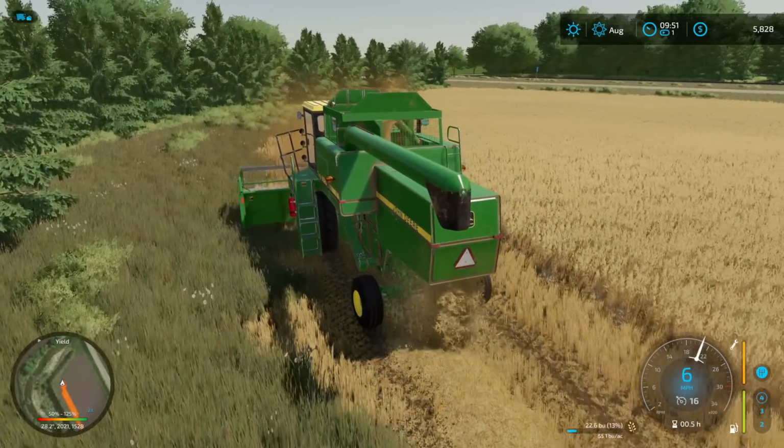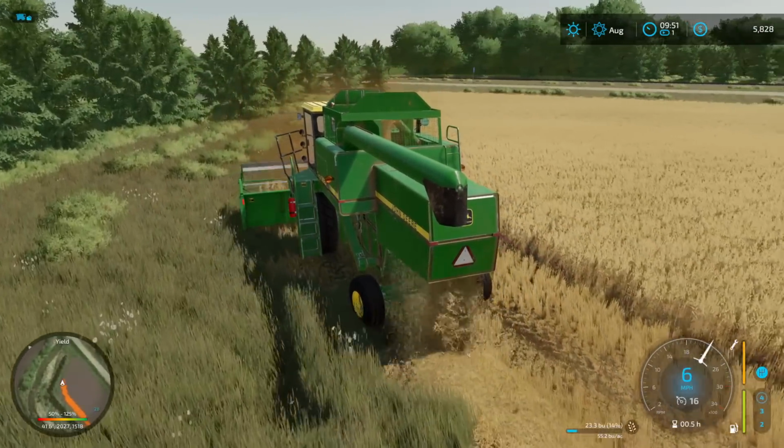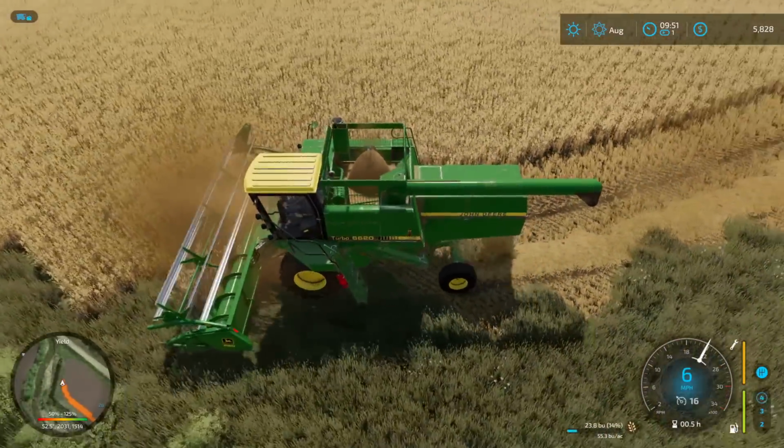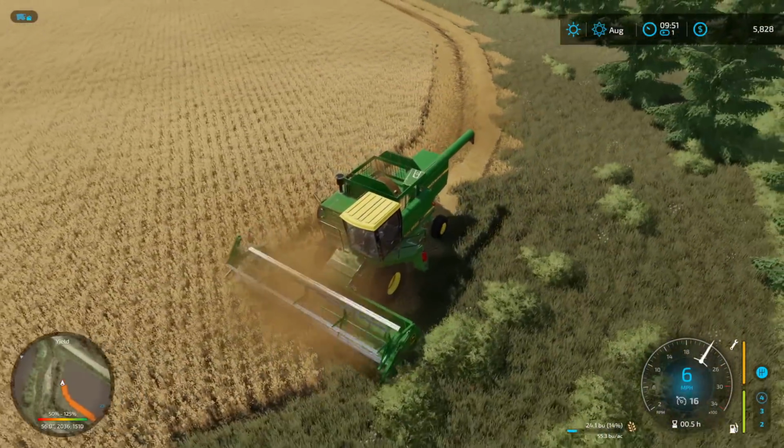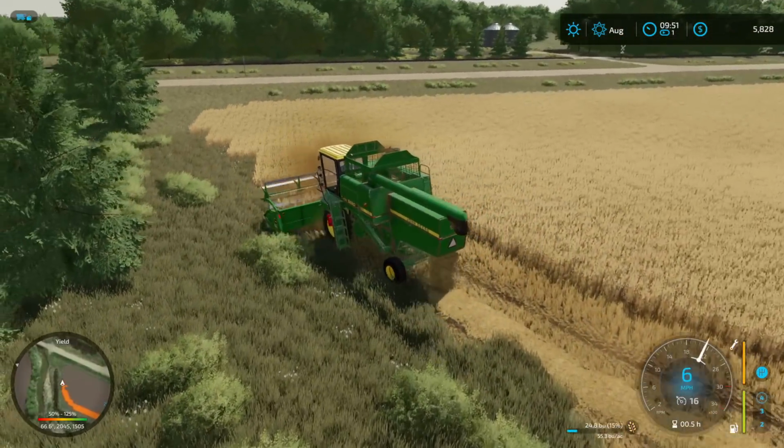I might come in here at some point with a plow or maybe even a strip tiller and try and maybe expand on these fields a little bit. They also seem like they have some very rough edges. It's all right, though. Not too big of a problem.